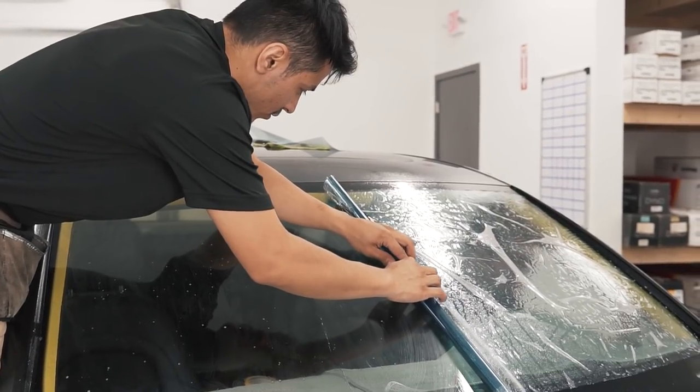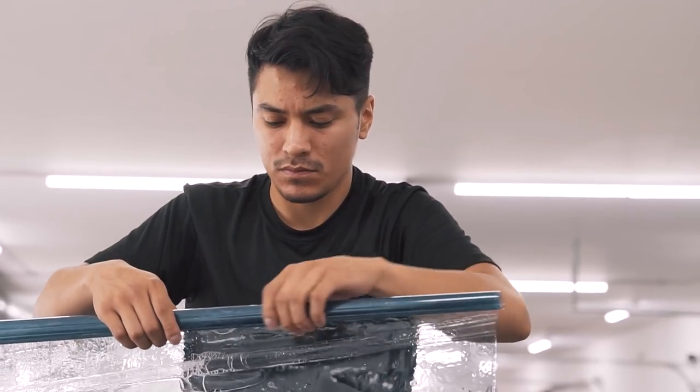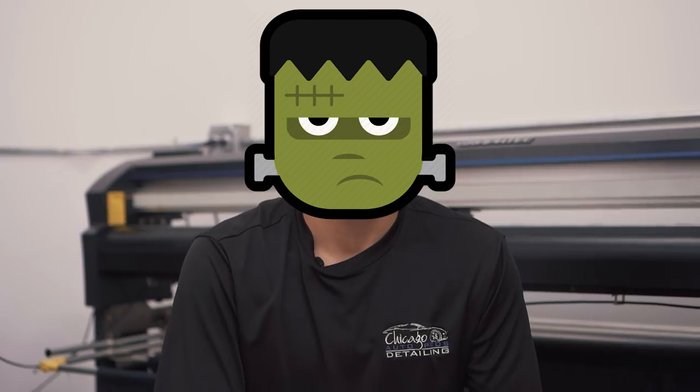On this Audi, I am doing a reverse roll technique on the front windshield over Frankensteining it. Why? It's because reverse rolling is my preference. And if I do a Frankenstein roll, I have to peel off all the film, and then I expose it all, and then I have to bring it in, and then while I'm bringing it in, it could touch a lot of the pillars around and bring in dirt.